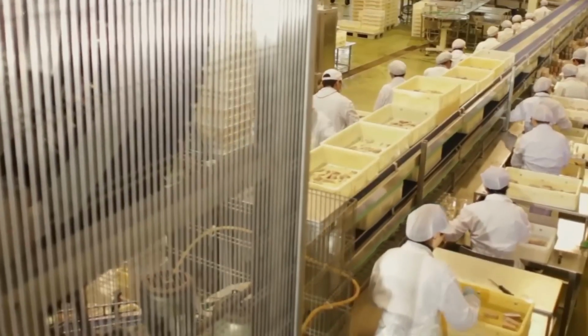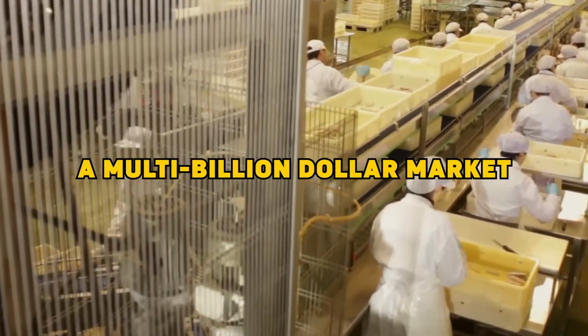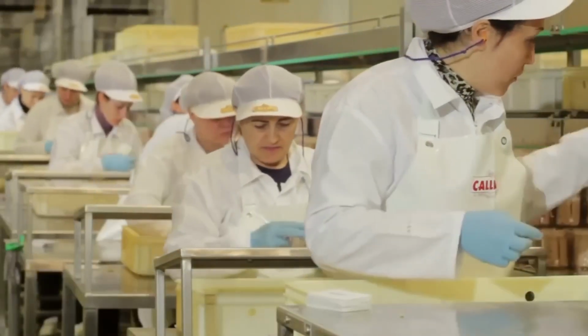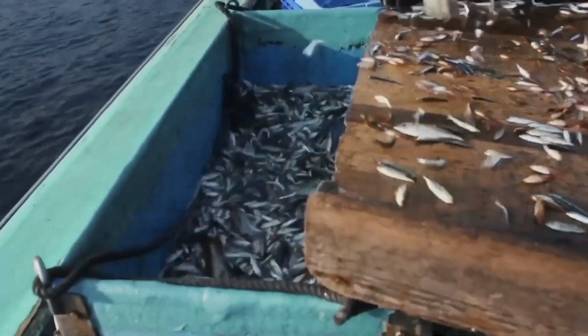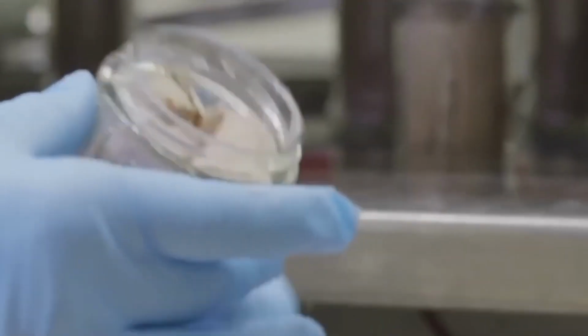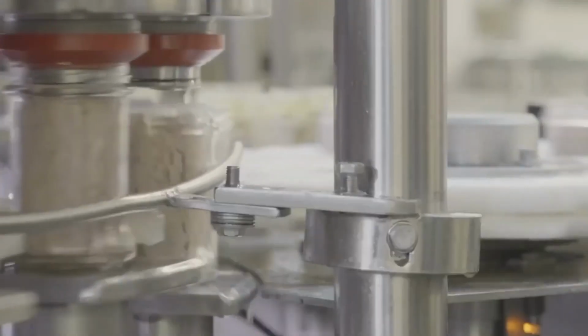On a global scale, the tuna industry represents a multi-billion-dollar market fueled by an insatiable demand for this versatile and nutrient-rich fish. This economic juggernaut supports a vast network of fishing fleets, processing plants, canning facilities, and distribution channels, generating employment opportunities and income streams for communities in coastal regions and beyond.